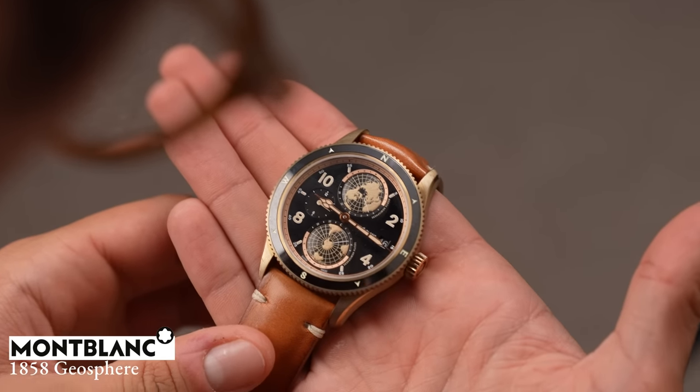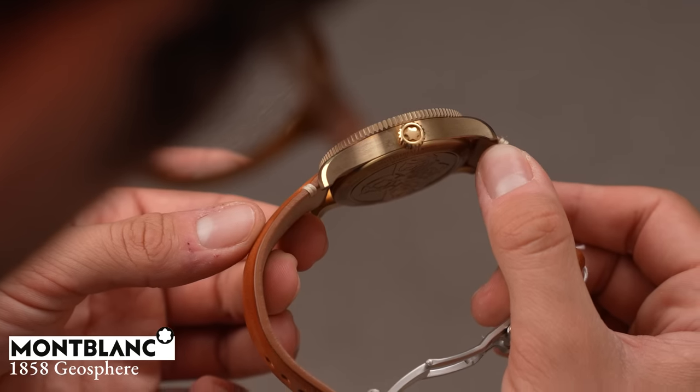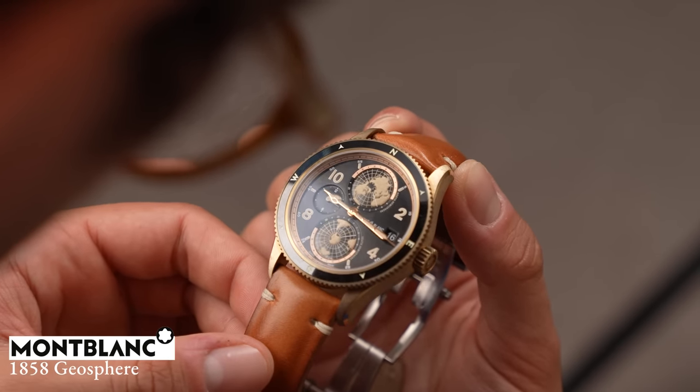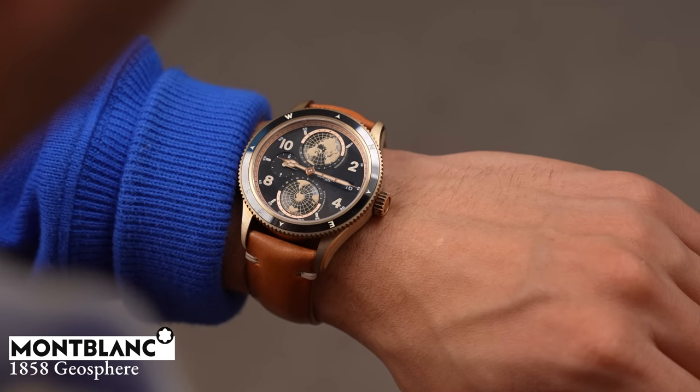I just love that very rich and warm coloring, the same way that I like a silver Tudor Black Bay over a steel Tudor Black Bay. There's just that subtle color difference that means a lot to me. And the weight as well. The weight is substantial on this watch.